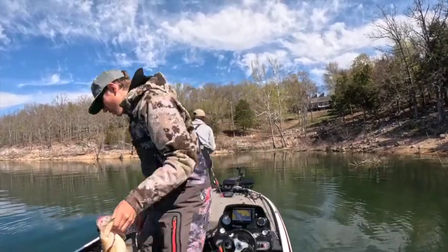Keep her right there. Well, the tournament didn't go as planned. Both those days of practice, we could have produced over 18-pound bags, first day being over 20. So we were kind of upset. We only ended up weighing 4 fish.